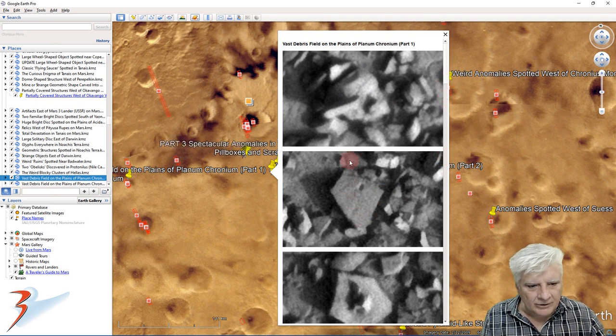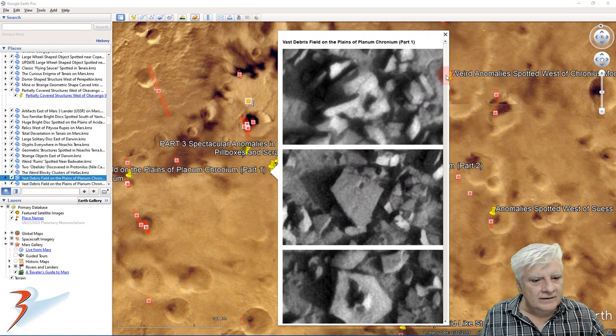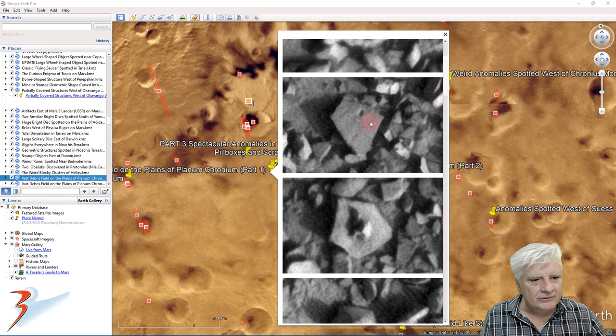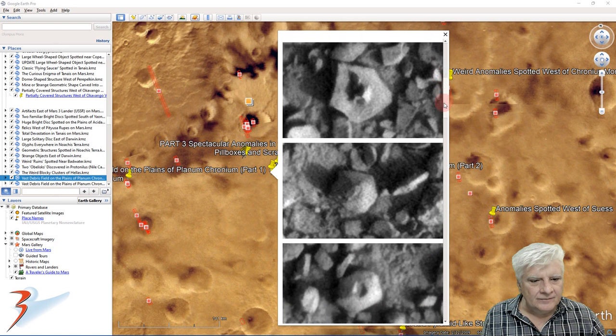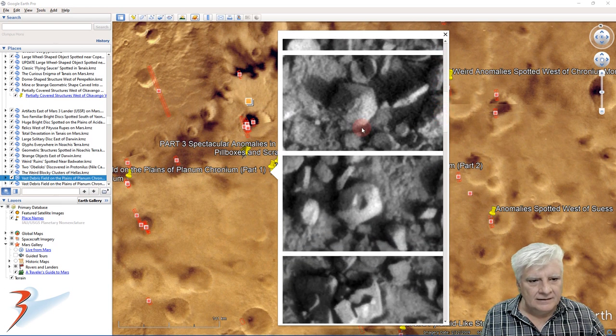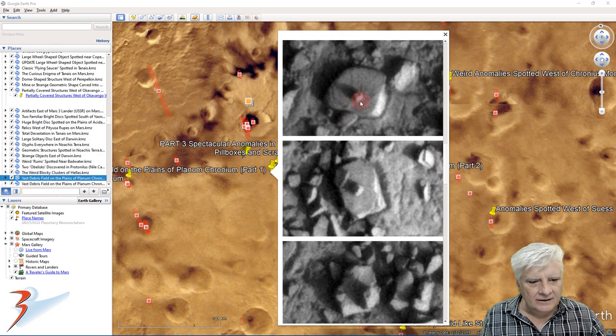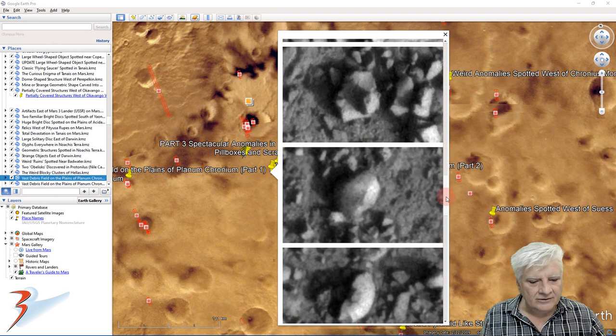Seen a similar slab or block to this on Bennu with the OSIRIS-REx mission on the asteroid. Lots of slabs and blocks on that asteroid. One, two, three, four, five sides to that. It's almost like a pyramid shape as well. Again, look at the location of those two small parts. Right in the center of those blocks.